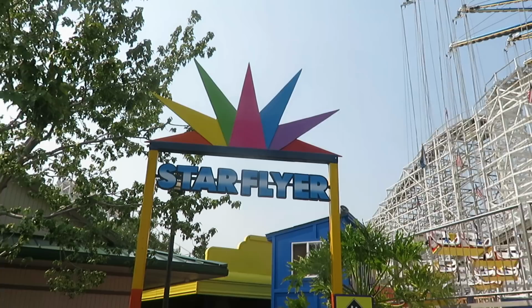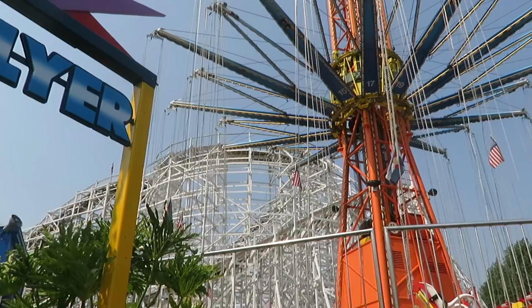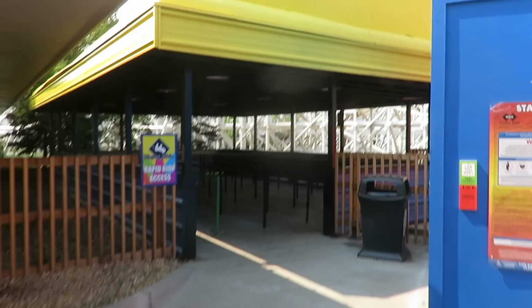So the first ride I'll be getting on this morning is Star Flyer. So let's get in line and ride it. It's gonna be good. And as you guys can tell, no line for the Star Flyer.